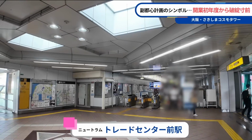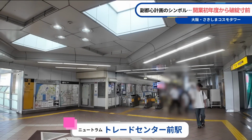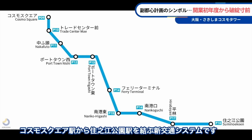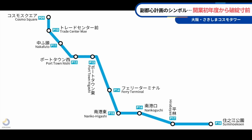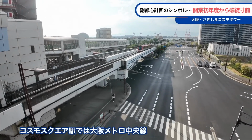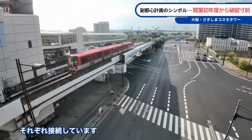So, I came to the front of the New Tram Trade Center. New Tram is also known as the Minato Mirai Line, a new transportation system that connects the Cosmo Square station to the Suminoe Park station. Cosmo Square station connects with the Osaka Metro Chuo Line. At Suminoe Park station, it connects with the Osaka Metro Yotsubashi Line.